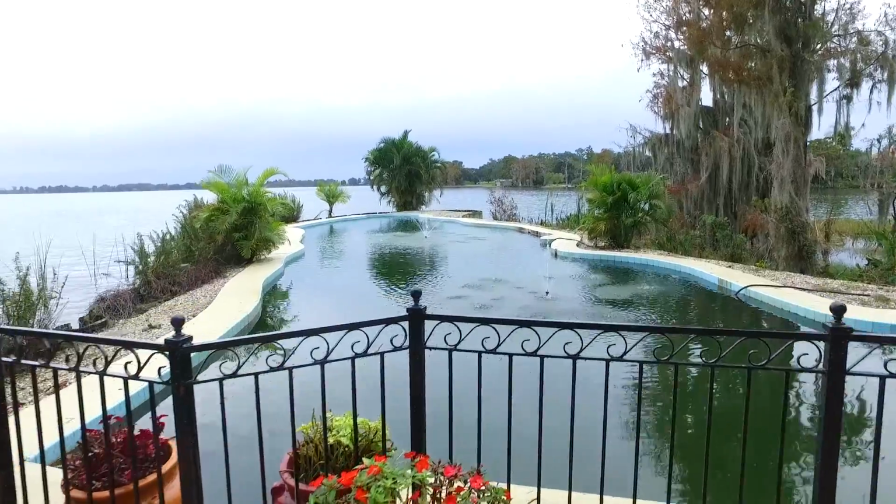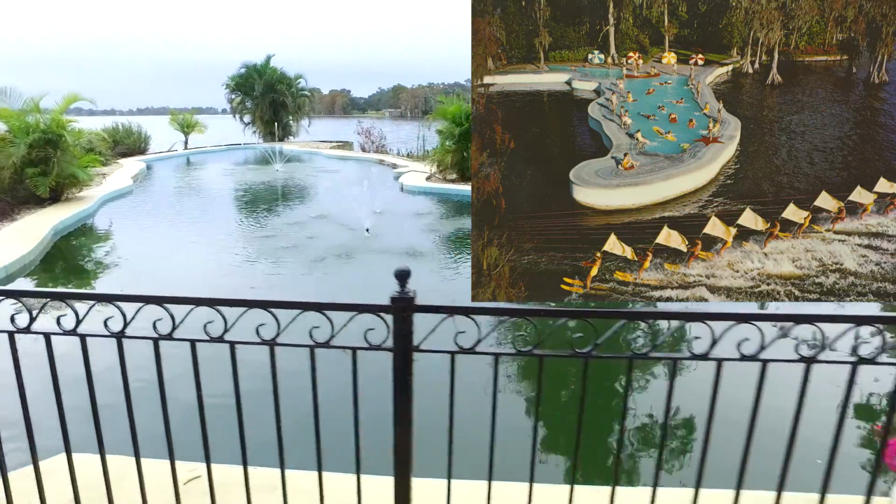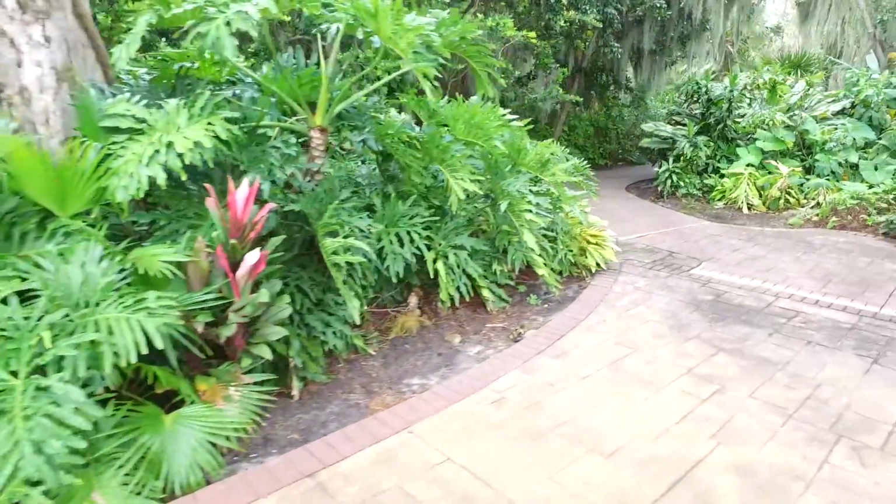Anyway, this is, well, it used to be a nice clean pool. Now it's a bug-infested green. Oh, I gotta get out of here. It's shaped like Florida, okay? You get it. And it's historical because it was popular.